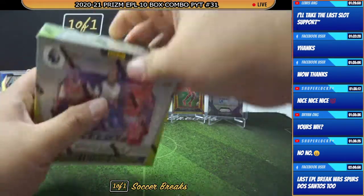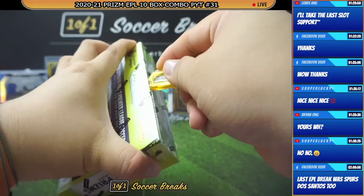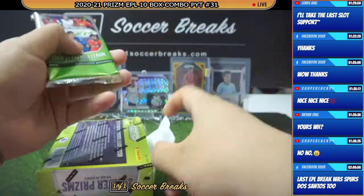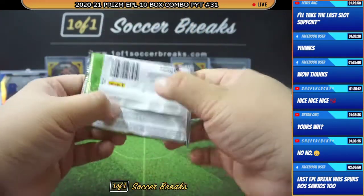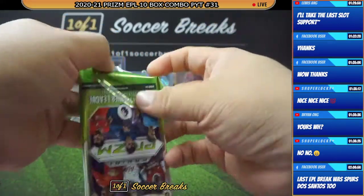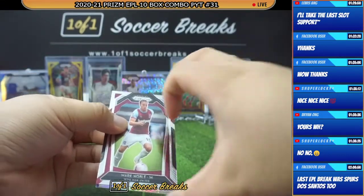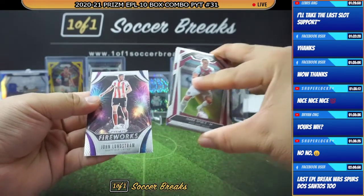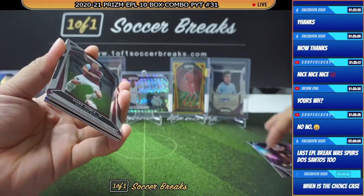Final one to go. The small box that packs a punch. I love that they do this for EPL. Okay, here we go. Good luck, everyone. Let's take a quick look at the last card. It's going to be a fireworks of John Lundstram. So nothing too exciting.